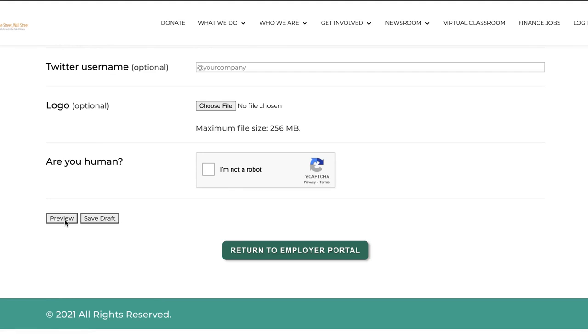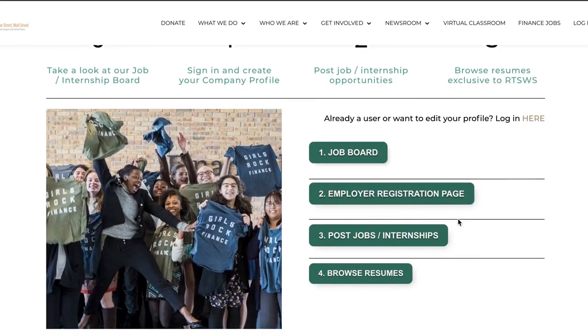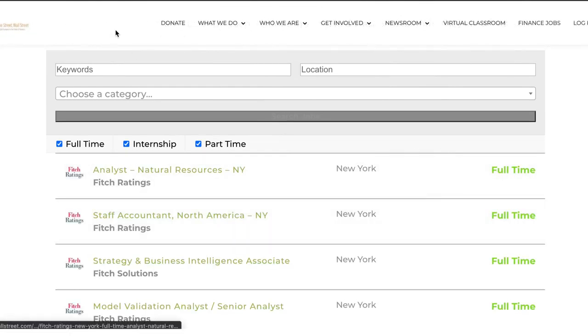You will preview it once you're finished and after you click that you are not a robot. And then there is a small pending period where we review it and approve the submissions. After that, you'll then see that your new post of your job or internship opportunity will be listed on our job board. And again, the newest ones will show at the top.